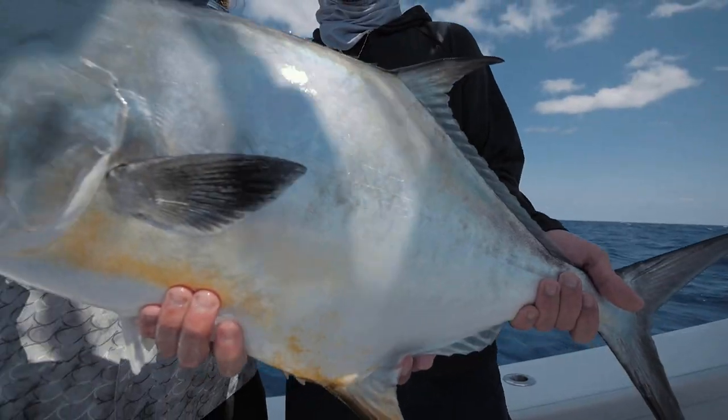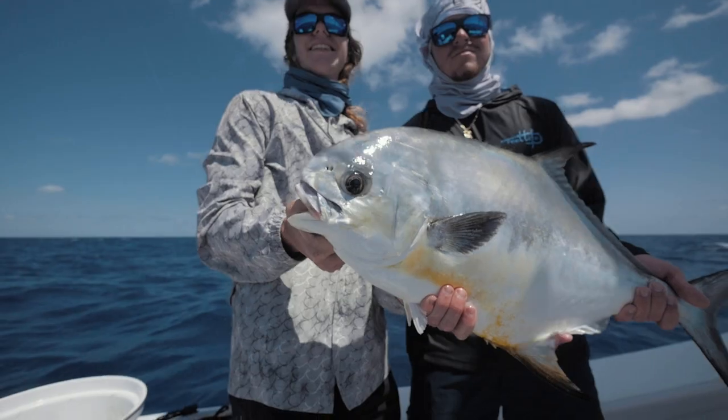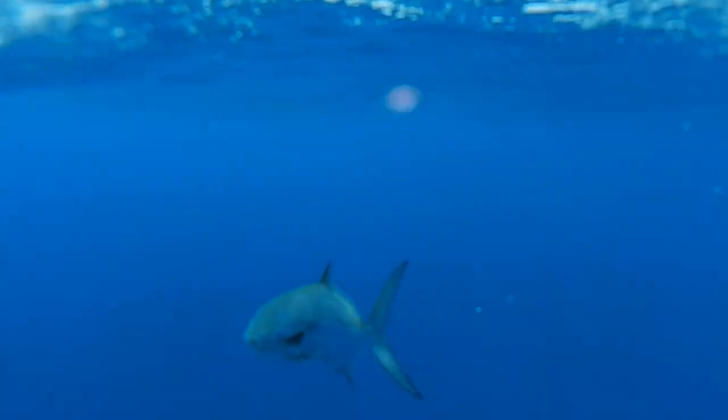Permit provide good table fare. However, you must follow local rules and regulations for all fish in regards to size, bag limits, and fishery closings. JC and Tucker release this beauty to fight another day.